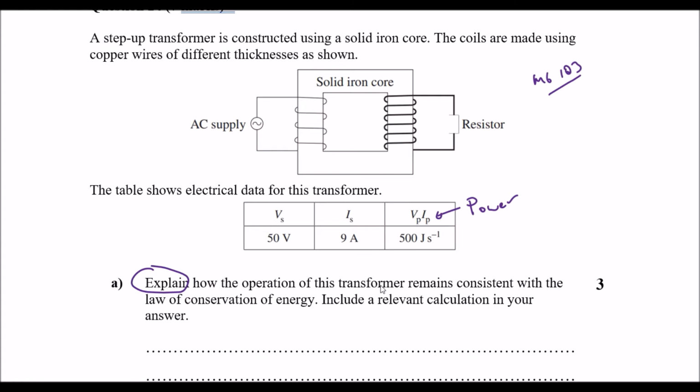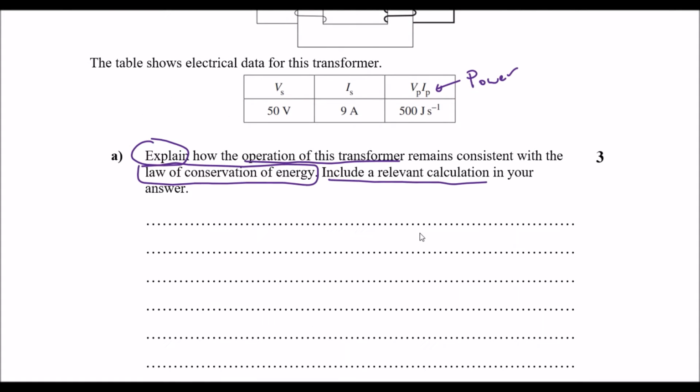How the operation of this transformer remains consistent with the law of conservation of energy. Okay, we want to do that, and we want to include a relevant calculation. So what we want to show firstly is, if it is following the law of conservation of energy, that means the power going into the system and the power going out of the system should be equal. Power is given as voltage times current, so we can write it out like so.